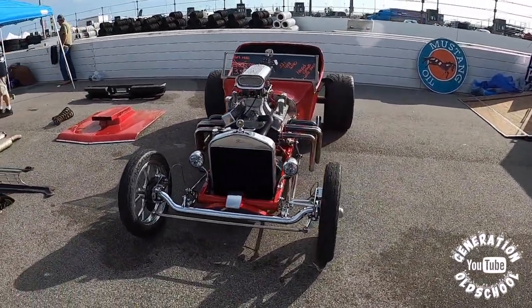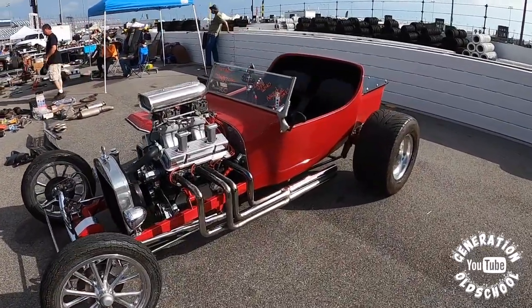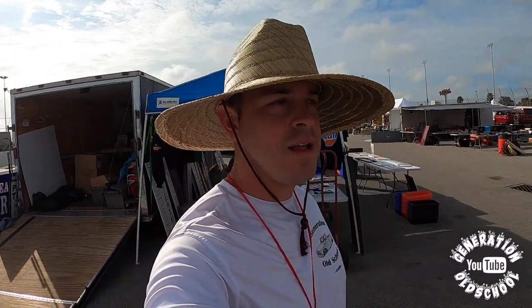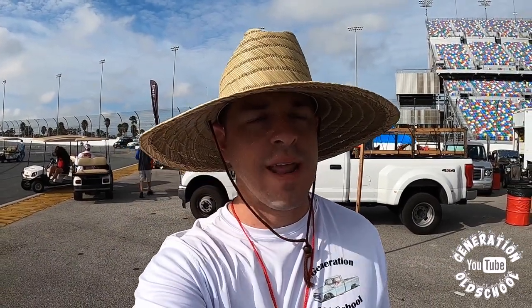Why? Because most likely he doesn't want to take it home. He's tired of this car. He doesn't want to have to put it in a trailer and haul it back to his house. So if you guys are planning to buy a car, come to Daytona on Sunday, the last day of the main event.